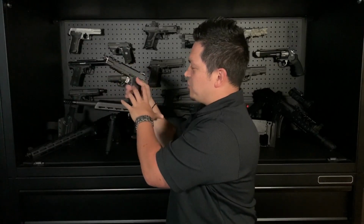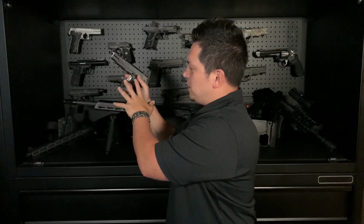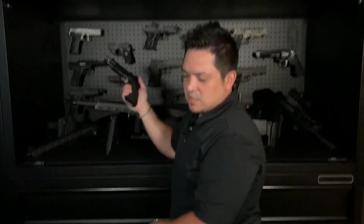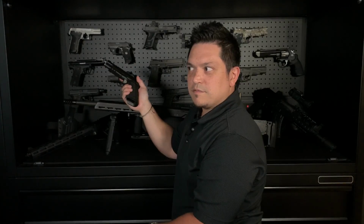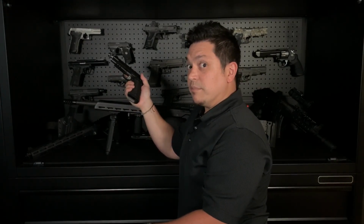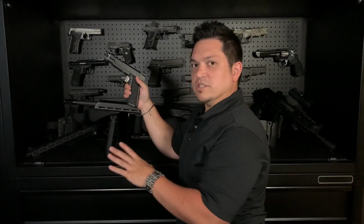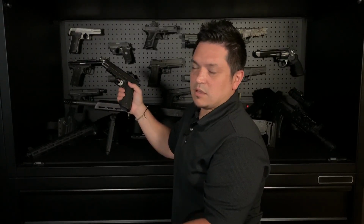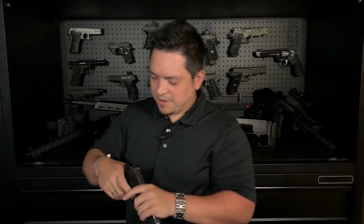In general, when it comes to the grip, the trigger, and the functionality and things like that, this is probably the best 1911 I've ever had in my hands. And I'm not saying for the money, just altogether. So of course, shooting this, like I said earlier, I had to buy it.